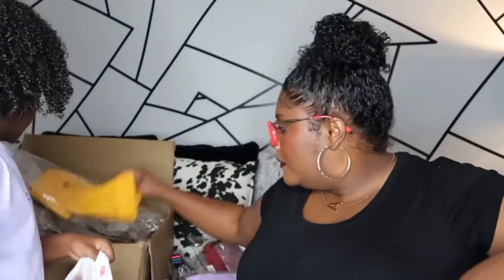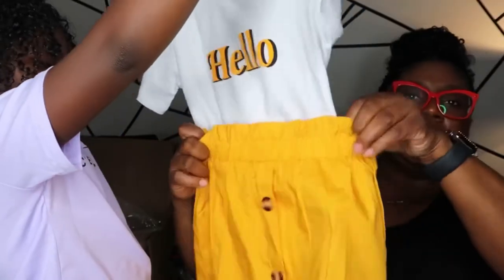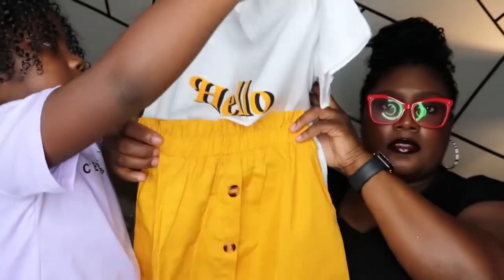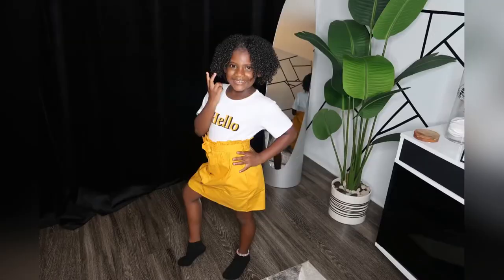Okay, this is another one that says hello. Another two-piece. This one is the toddler girl's graphic tee with belted paper bag skirt. This is the belt. This is the paper bag skirt. I would have it tucked in, and this is another high skirt, and it does come with the belt. It looks cute. With her little boots, she got some fly boots, y'all. Okay, guys, this is the paper bag skirt two-piece set. It's cute. I like it.